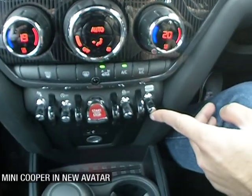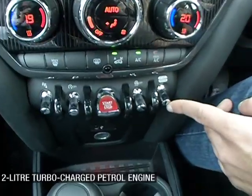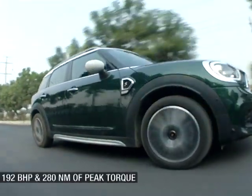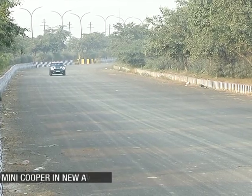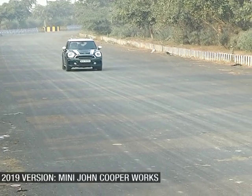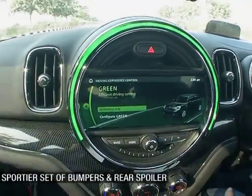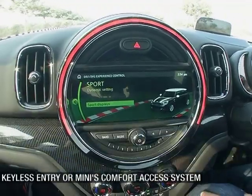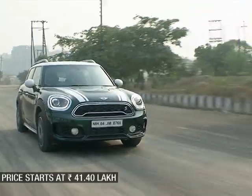It gets louder inside the cabin, but that is because of aural trickery via something called active sound, which pipes a throaty artificial snarl through the speakers in the cabin. This works only in sport mode, and most wouldn't even realize that that is not the actual sound of the engine. Also available are green and mid driving modes. The former, as its name suggests, tunes everything to make the car run more economically, while the latter strikes a balance between the two extremes.